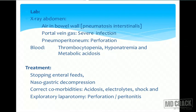The typical laboratory triad of NEC is hyponatremia, thrombocytopenia, and metabolic acidosis. This is a typical multiple choice question asked in many of the exams, and all these 3 parameters on a visual impression do not go hand in hand with your NEC, because none of these are parameters of the gastrointestinal system. So please remember thrombocytopenia, hyponatremia and metabolic acidosis.